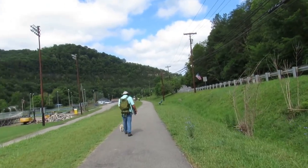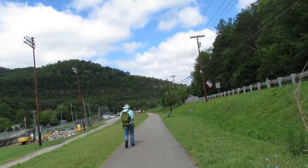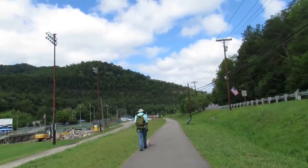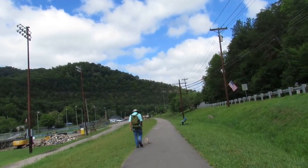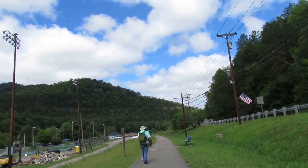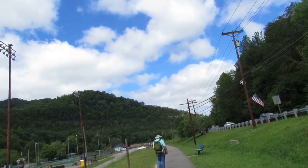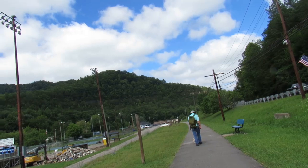Well, our trail has come to an end again. 6 more miles that we've got done on the Tanglewood Trail. And it's been a beautiful, cool day. It was just right. So, we just have to grab the cool days when we can find them. It is summertime and it is July, so.